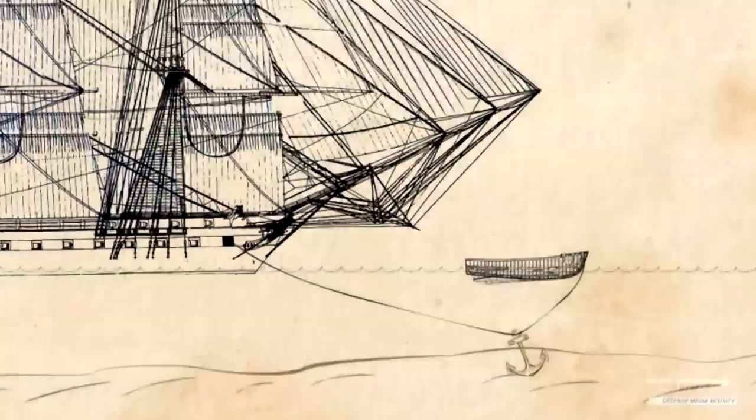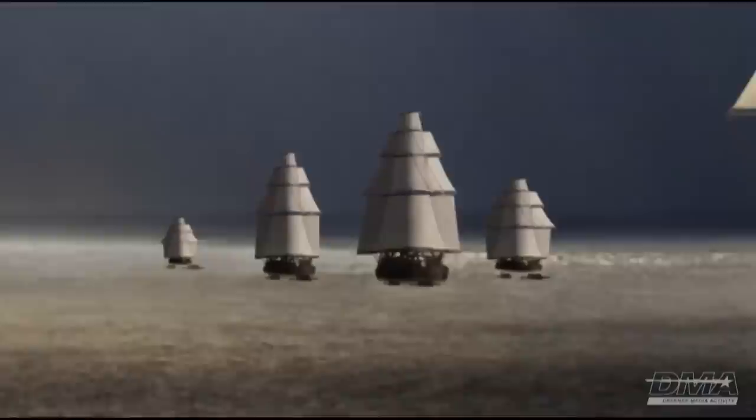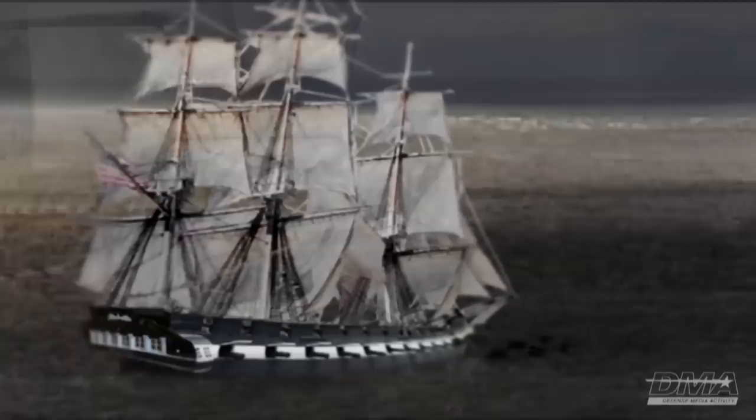The sailors set to work attaching a length of rope to the anchor cables. The maneuver worked, and Constitution slowly moved forward. The chase continued another full day, with sailors rowing ahead, dropping the anchors, and pulling their ship forward. Then a heavy squall passed over Constitution, allowing her to disappear from sight and escape the British squadron.